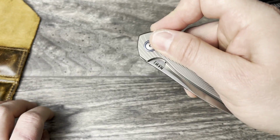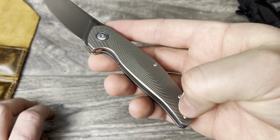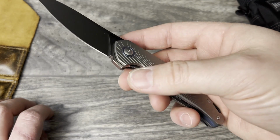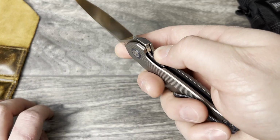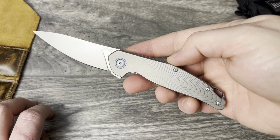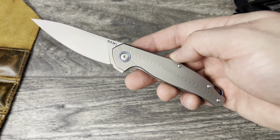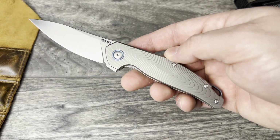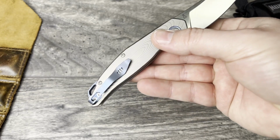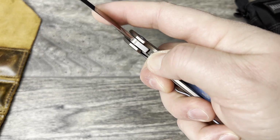I love the fact that they did not make this a frame lock so that you can use it as a lefty, even though it doesn't have that reversible deep carry pocket clip, which I think probably is justified in this instance because I just really like the look. I mean, I went back and forth on it. It was really tough to decide whether or not I needed a knock off for that, but I really just like the look so much that I didn't feel like I needed a knock off for the fact that it could not be reversed.